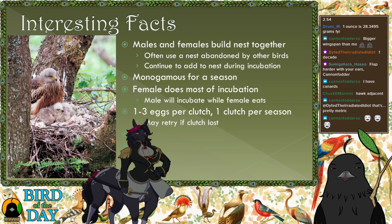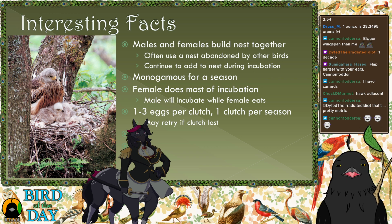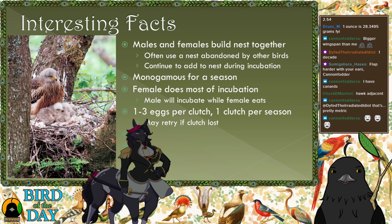And in terms of clutches, they only do one per year, and it's 1 to 3 eggs per clutch. So they're one of those species that doesn't rely as heavily on making tons of babies and expecting half of them to die. They're very protective parents, and the infant mortality rate is actually far lower than a lot of other smaller birds. So they're able to sustain a population with only 1 to 3 eggs per year. So they can do pretty good.